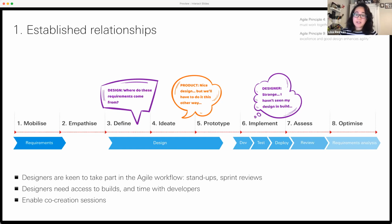There was a phase when some of the design squads didn't really have access to some of the new remote stand-ups or reviews of builds. And although it's not important to attend every single one, it is important to have access to them and to be able to show up and be part of that team and represent design and the customer. However, occasionally it's quite important.